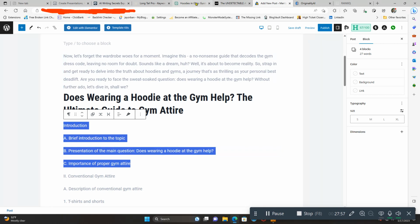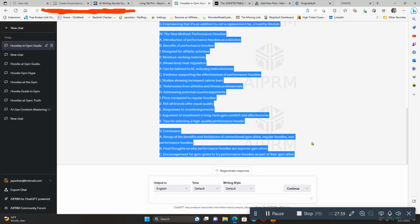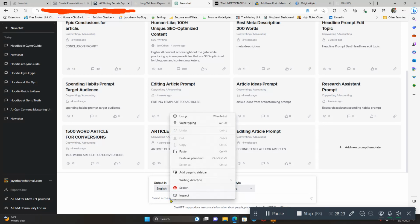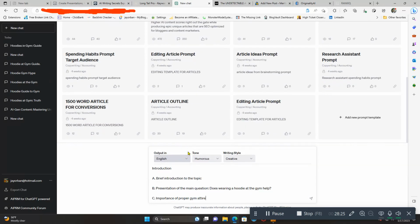We're going to go back over to ChatGPT. We're going to go to new chat, and we're going to go to tone and writing style. Now these are where I get the best results. I use humorous and I use creative. It writes less like a robot, more like a human. I've been using this tool since it came out, and this is what I found. You can put any writing style you want. This is just what I prefer.